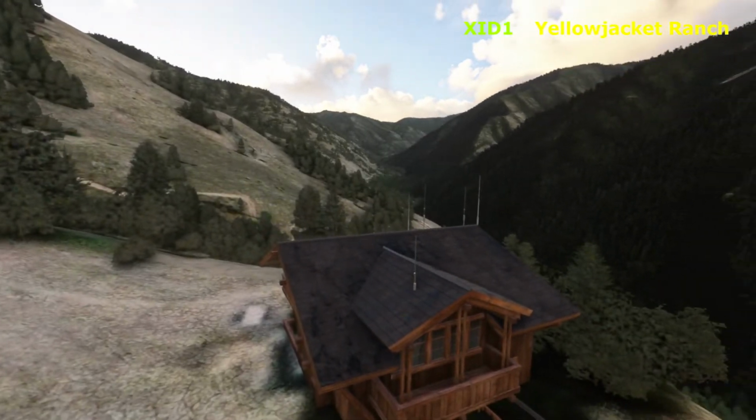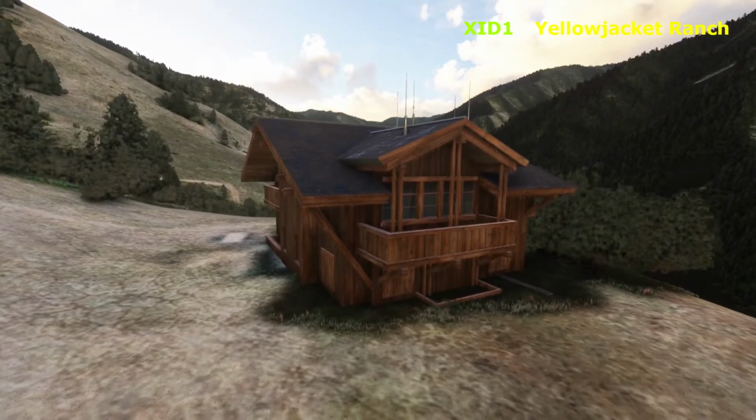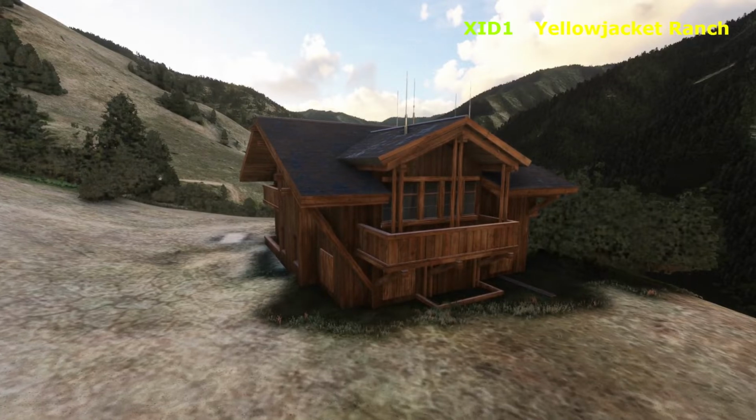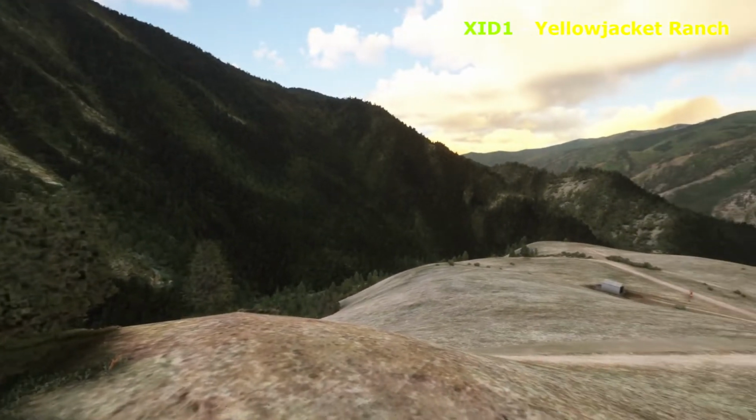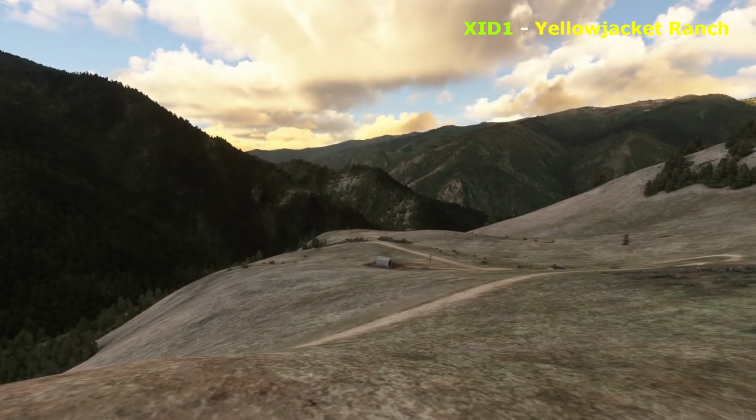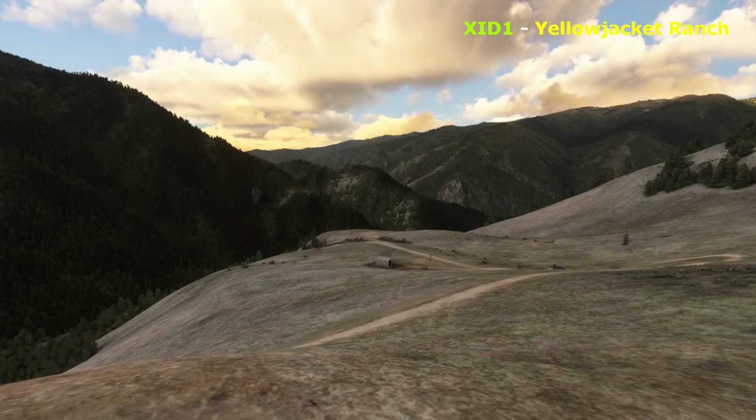Let's see how coffee on that deck would be. I'm thinking it would be pretty spectacular. Oh yeah, especially if you had a couple friends flying in. You just sit up there and wait until you see them, and then you pop down the hill and pick them up, and get the bacon going. It's all good. All right, you guys. Well, welcome to stop number 21, Yellowjacket Ranch, XID1.